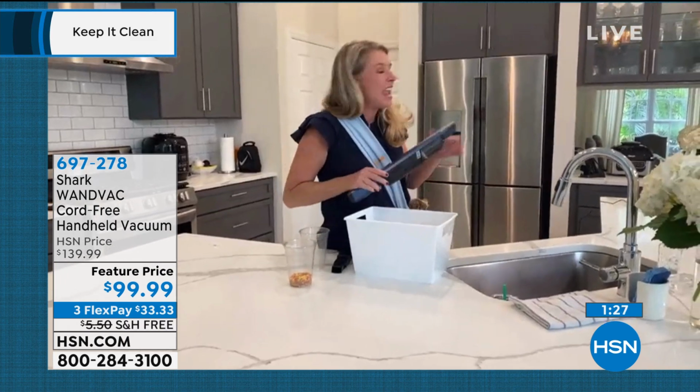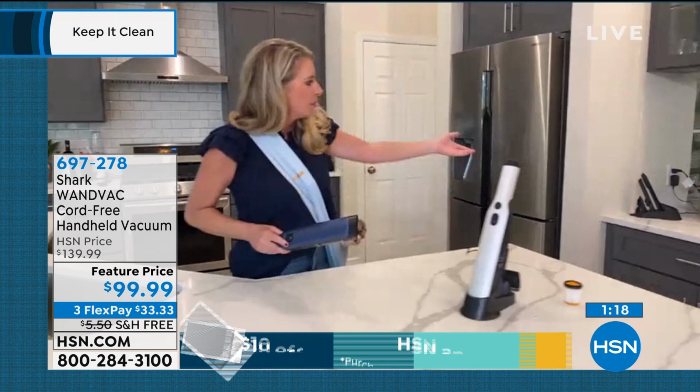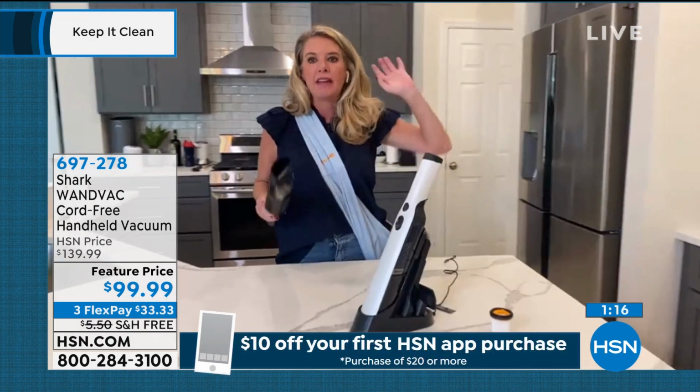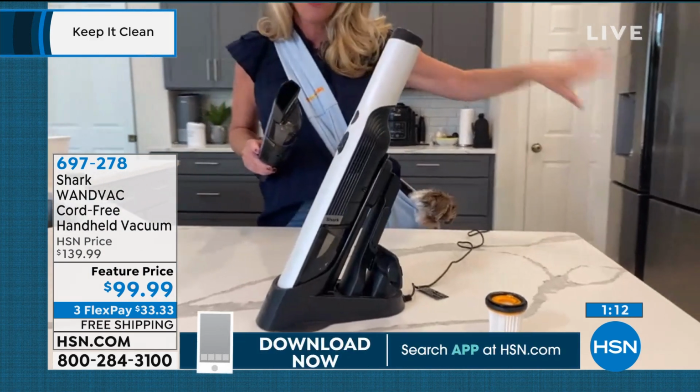Fun colors. It's not an eyesore. I always say, nobody wants to put something ugly in their house. You don't want to hide this. You'll want to put it out, especially with all the fun colors. I have two of them. One lives in my family room all the time, and one lives right here in the kitchen all the time.